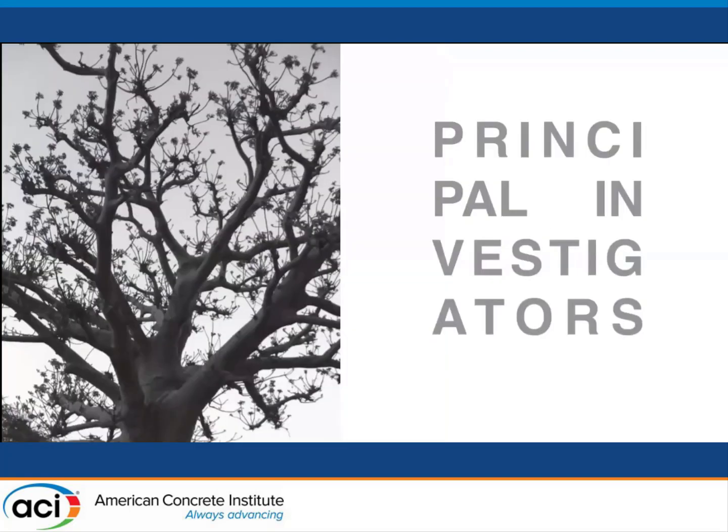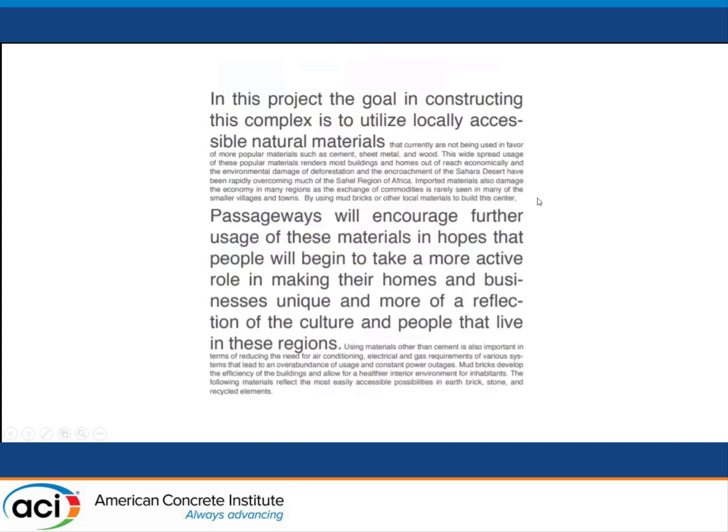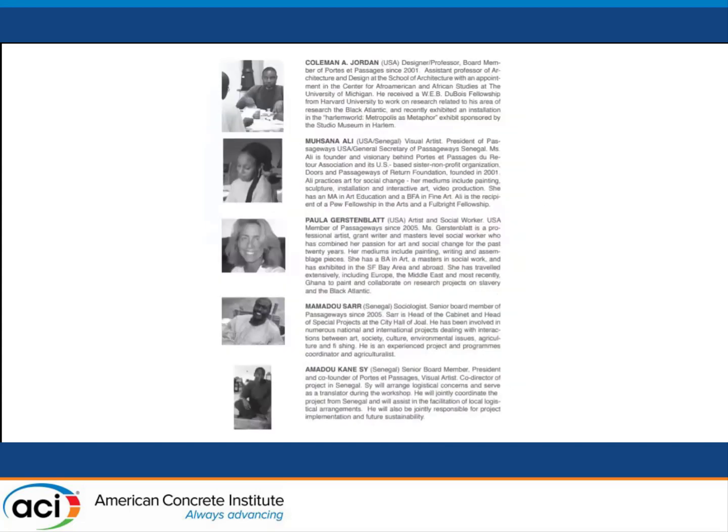So the principal investigators, we invited a group of folks to assist with us. One of the people that's not shown is a chemist out of France that came to take some samples and created some paint samples along with this process. But at the top, it's myself. I was the designer, the built environment designer of the process.